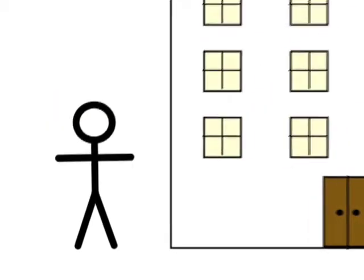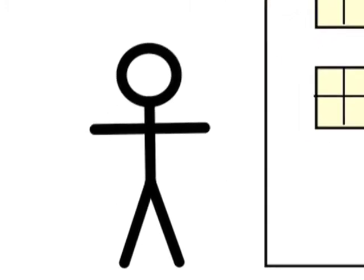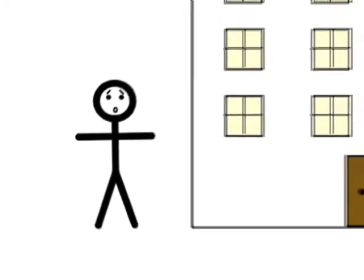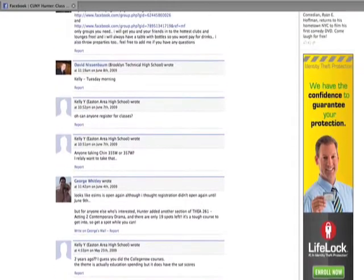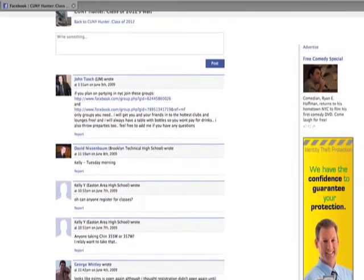Imagine you're a college freshman. Even before your first day of school, you're feeling nervous, scared, and all alone. To get a sense of comfort, students try to connect on Facebook. But while it's great for staying in touch with old friends, it's not so great for making new ones.